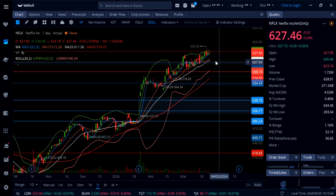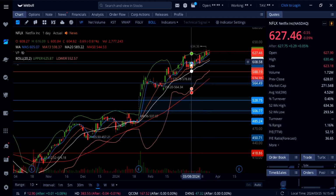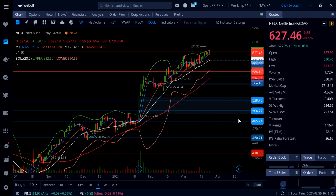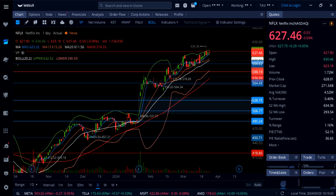What do we got today? We got a doji indecision candle on Netflix. So this thing went nowhere today. And I think we'll find out what happens next. If this thing breaks under 5-day moving average, then there is going to be more downside. And also, if it breaks out above 630, then there is going to be more upside on Netflix.